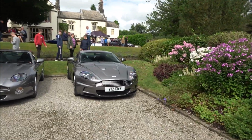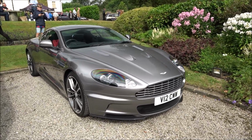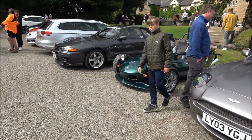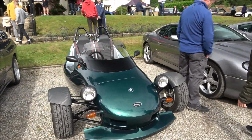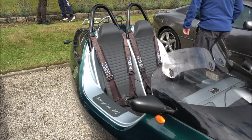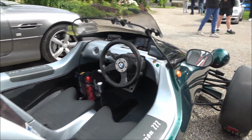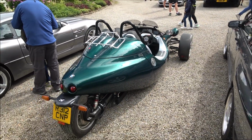A V12 reg on a V12 Aston Martin DBS. Liking these. And then an old style Vantage next to that. And then something, I'm not too sure what this is called, that's a BMW. But I don't think I've ever seen one of these in my life. Not too sure what that is. Put down in the comments, people, what the hell that is.